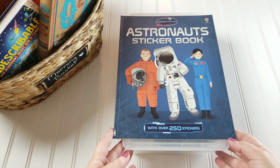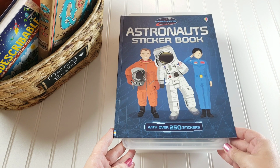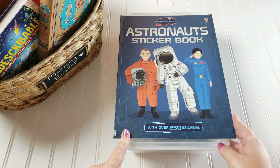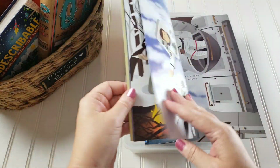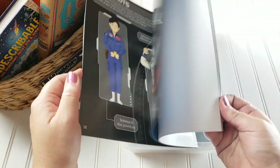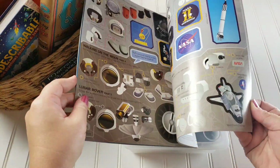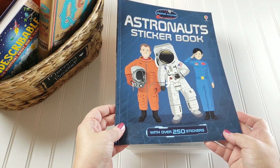So the first things I'm going to show you are a few of our hands-on things that she'll be doing while I do most of our reading. And one of those is the Usborne Astronaut sticker book. So this has a lot of different astronaut scenes and different things that she'll be able to put the stickers on. So it has all these different stickers in them. So that is one of the things that we have for her to use.